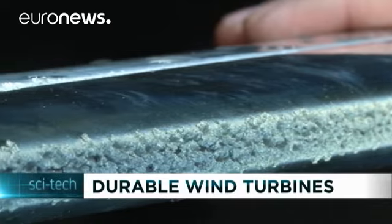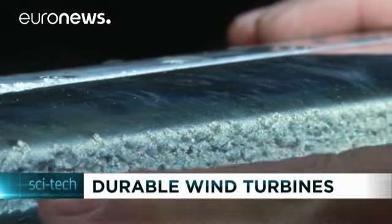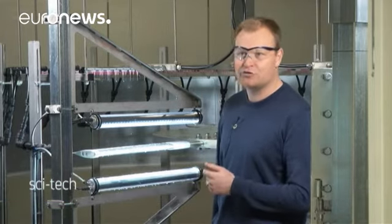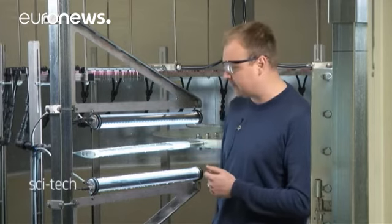Look at this. This is an aluminum sample completely destroyed by rain droplets. This has been done by our simulated weather conditions here in this test center, where we test materials and processes for new materials going onto wind turbine blades.